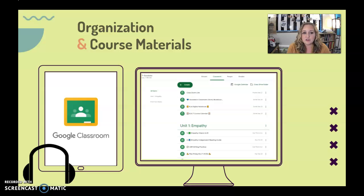So course materials, we use Google Classroom for basically everything. So students do need to have and be able to access Google Classroom. They're all doing that really well so far. Everything is organized really well in Google Classroom, and they are already pretty professional at that.